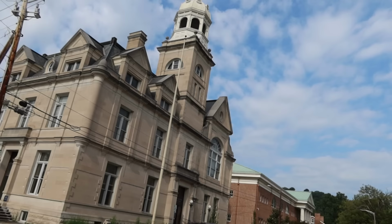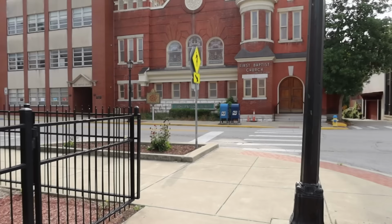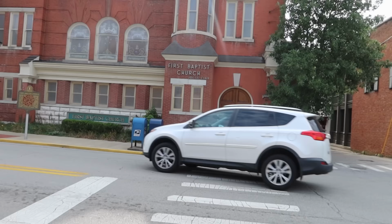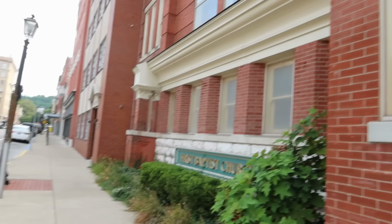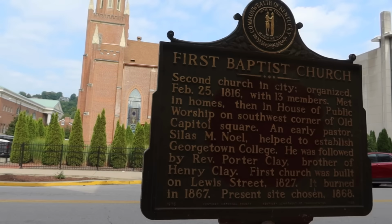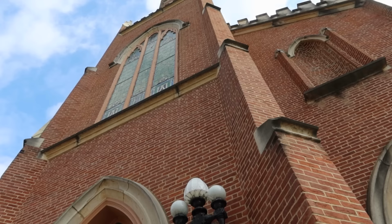All right, just look at these grand buildings and these churches. And there's one here across the street, First Baptist Church. Kind of got the sun in the wrong place. Let me get across the street, see it better. Yeah, it's beautiful. Let's see what the marker says. First Baptist Church, second church in the city, organized February 1816. Wow, 13 members. Wow, really big church.